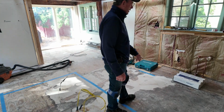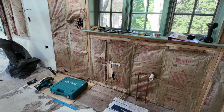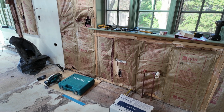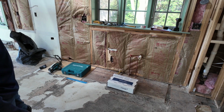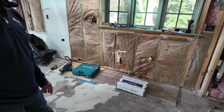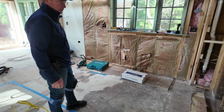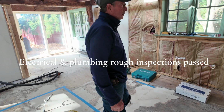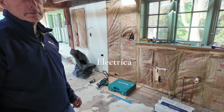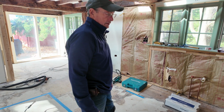They did some more wiring and plumbing, so I had to put the insulation back and staple it all in. The inspections passed, right? The electrical inspection passed, yep, and so did the plumbing. And we're back in Concord, Massachusetts at the antique home renovation.